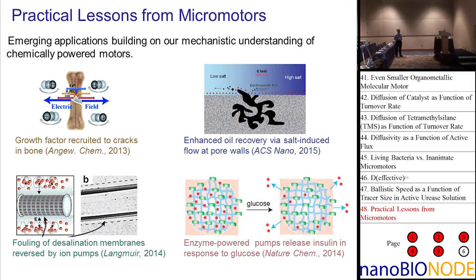Desalinization of membranes. We can use them to release insulin in response to glucose in the ambient. These are the enzyme pumps. So there are a number of applications that are coming in, but there are a lot of unsettled fundamental questions, as you no doubt saw from this. Part of it has to do with the fact that these are low Reynolds number issues. Part of it has to do with non-equilibrium physics, and so on.